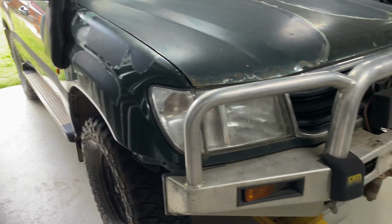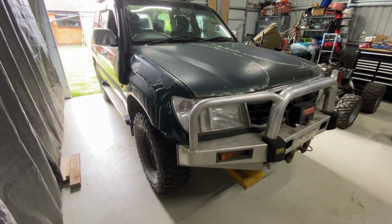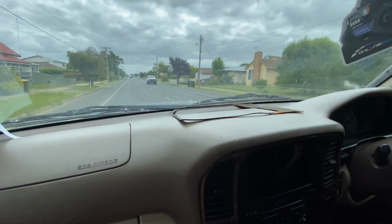Righto, she's back on all fours and it seems to move back and forth okay. Top the fluid up, so let's take it for a road test. Alright, so we're driving. This thing's good.